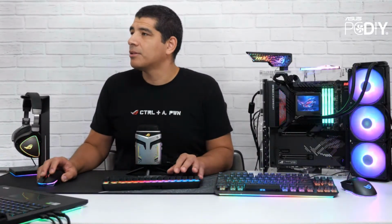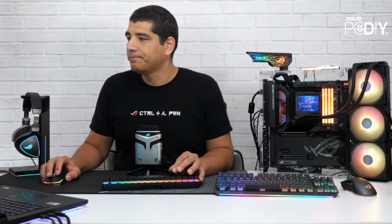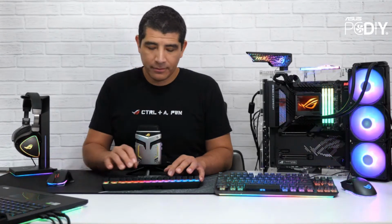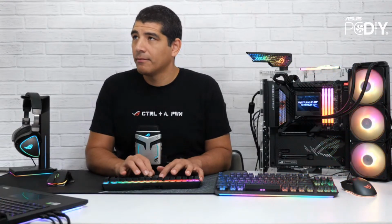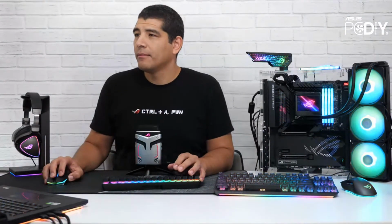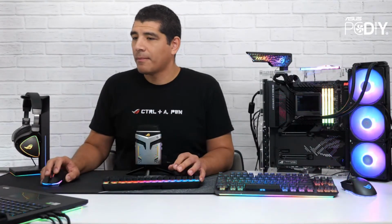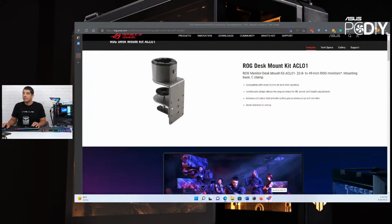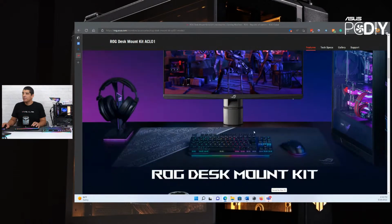Let me go ahead and show you super quick here. This is the ROG Dust Mount Kit, so you'll see it's just a small accessory. You can purchase it, and this is how it would look if you attached it to the base and monitor. It allows you to have that really nice, clean, stylized aesthetic, okay? All right.